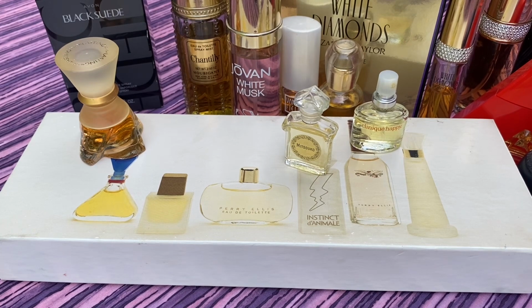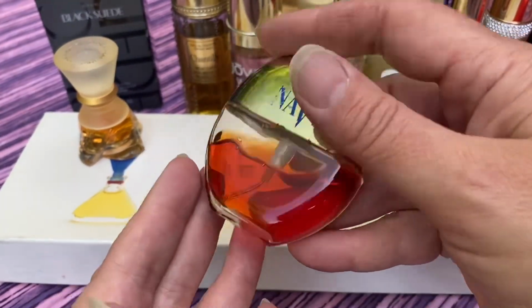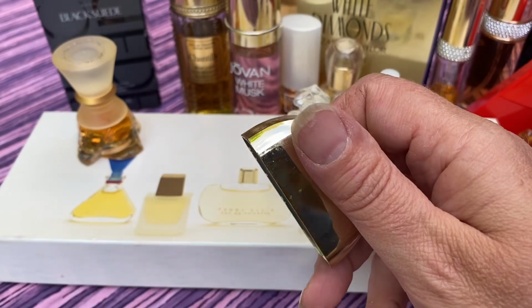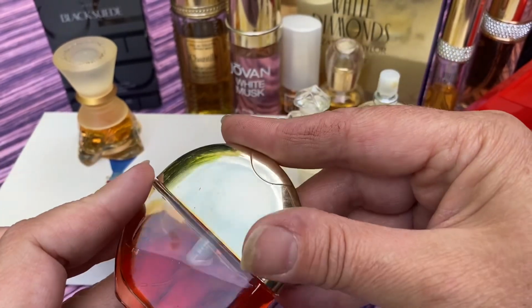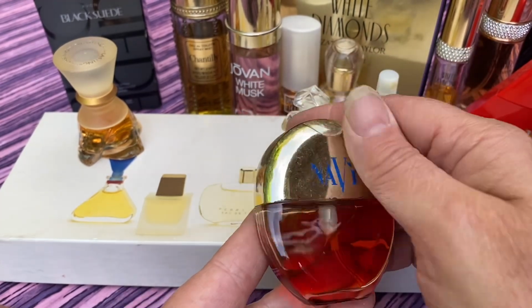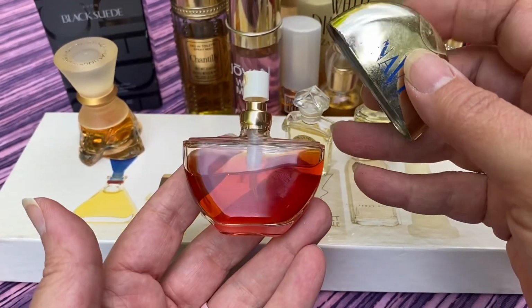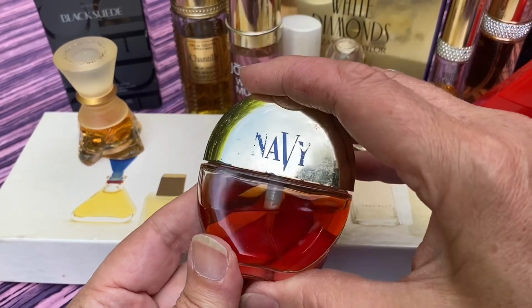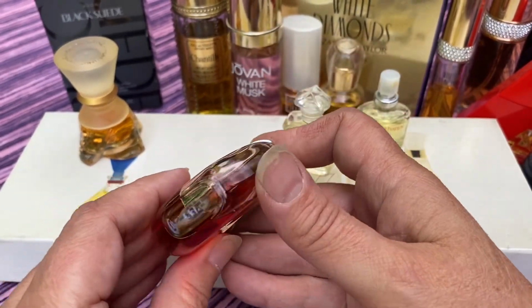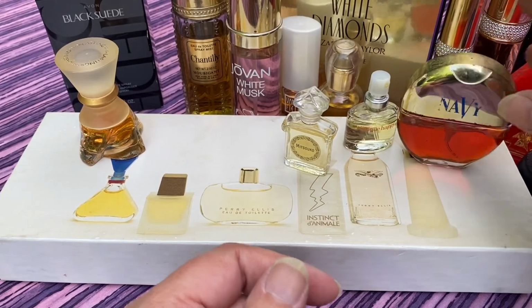Oh yeah, a bottle of Navy. It's slightly bigger than the last one I got. Vintage though too, so I'm very excited. I kept calling it Dana in my video where I reviewed it. It's Navy, and you can see it's the same bottle, but that one was really small. And it looks vintage as well.